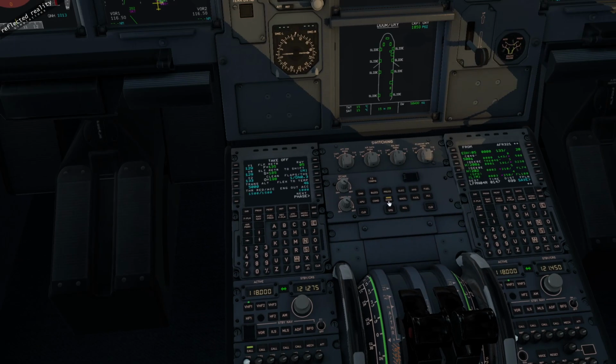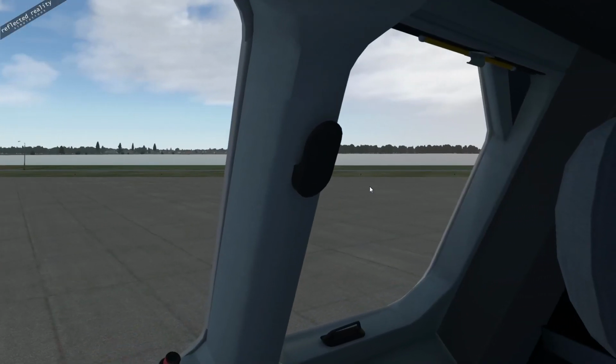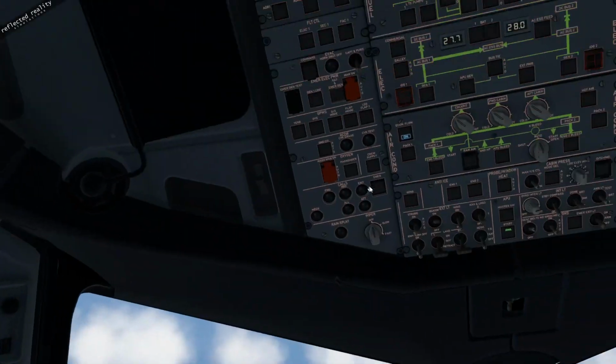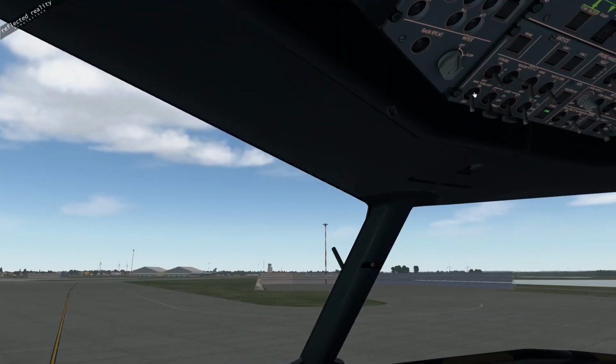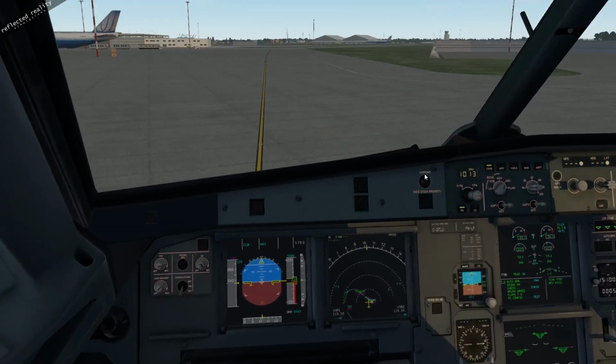Check the doors are all closed and armed, and we are good to go. Check on the right hand side, check on the left hand side, clear ahead, lights on, and brakes off. Let's go.